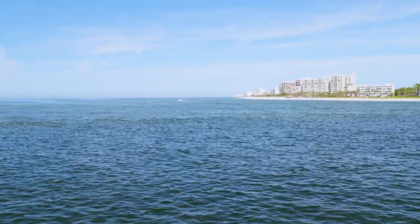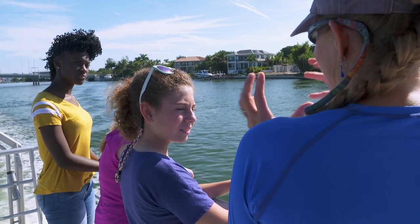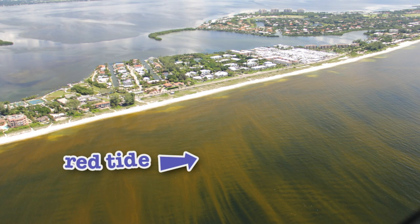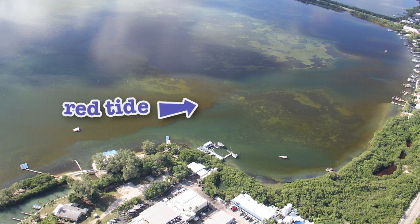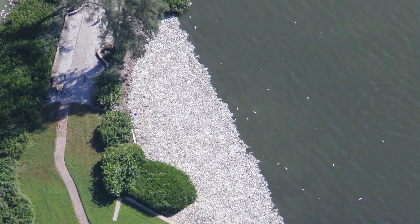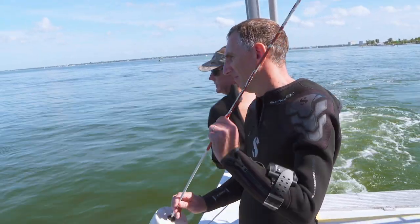So the lighter color is where it's shallower, and the water in general right now has a lot of red tide in the area. Red tide is an algae that emits a toxin, which affects the animals in the bay. It's normal for it to occur occasionally at lower levels, but recently there have been very high levels and a lot more. It's not good for the humans or the fish. If you go to the beach during a high red tide bloom, you see it all around the shoreline. It's devastating.